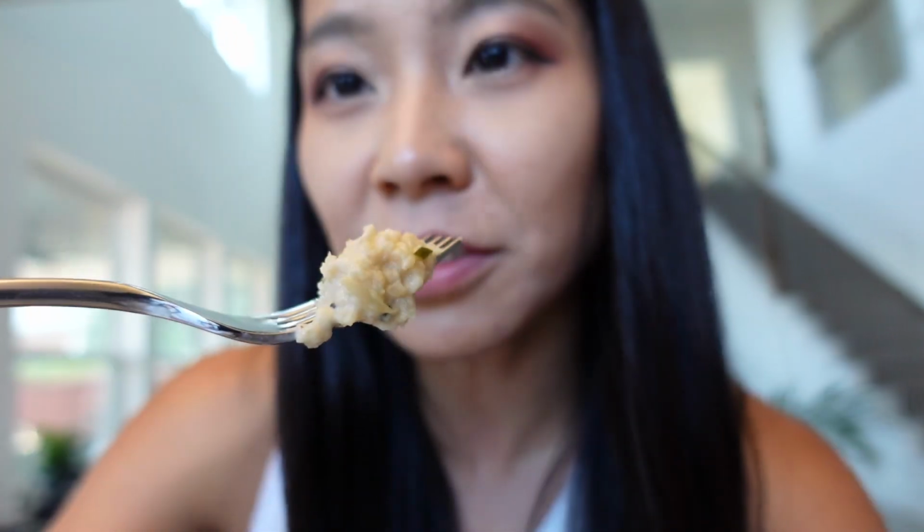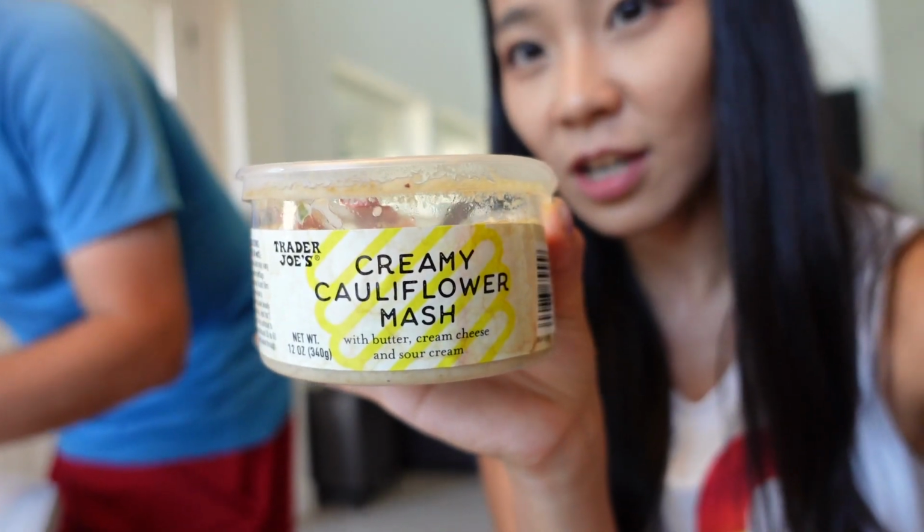It doesn't taste like vegetable. Because it has sour cream and cream cheese, it's actually really creamy. But you can kind of taste the cauliflower. It's actually really good. It's very nice. It kind of tastes like mushroom risotto without the mushroom. It's cauliflower, I'm sure. Get this one. Tastes good. What do you think? So creamy. Tastes good. You can taste the cauliflower, right?